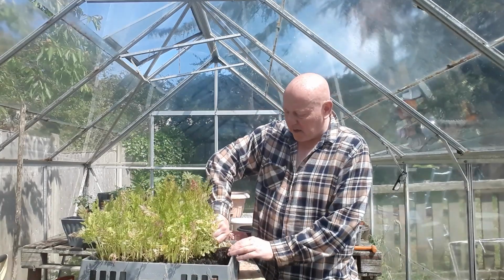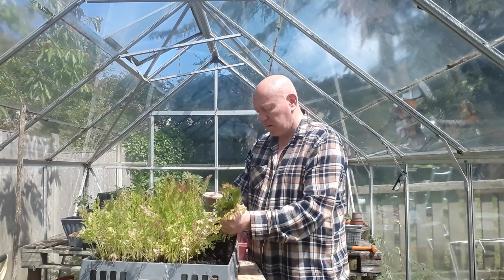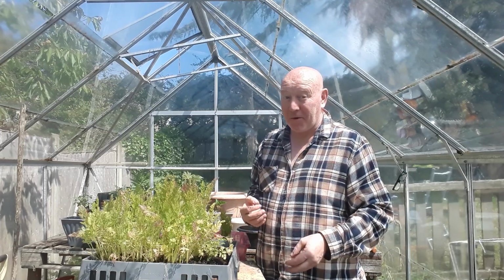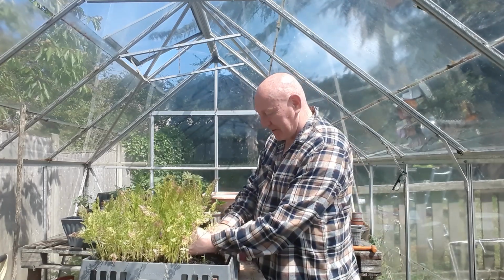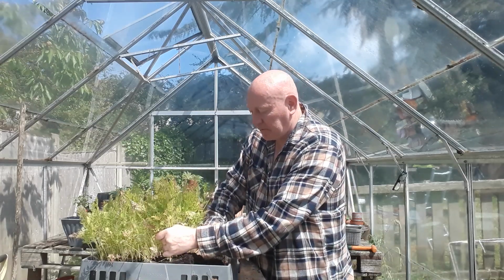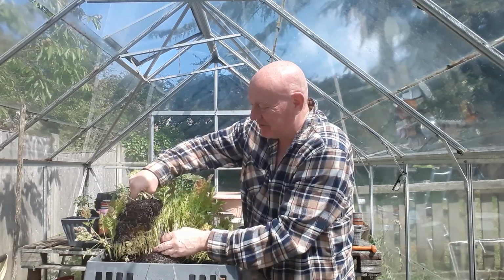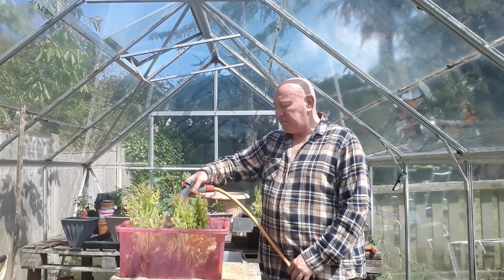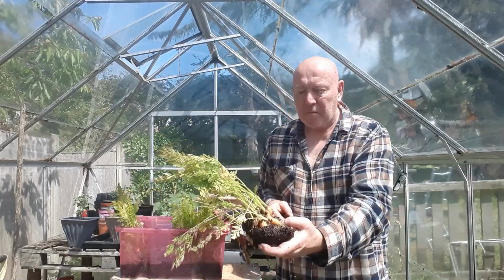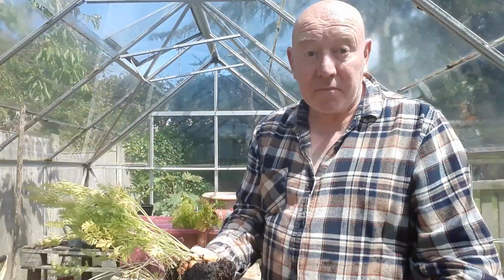I'll just pull bunches out at a time and then I'll pop them in some water and we'll rinse them off as we go. We might still find a round one, you never know. There's a really strong smell of carrot though. And just give them a quick blast. We'll get rid of most of that compost doing that. You can see they're all growing perfectly fine together. They're just not round.